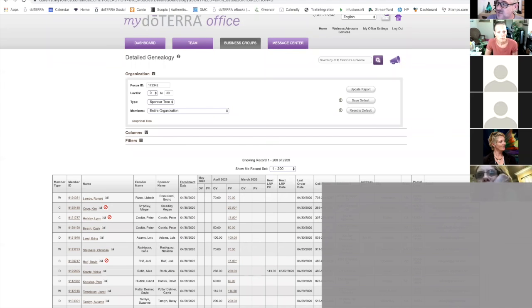And because of the way I have it set up, I can see that Liz Rizzo enrolled Donald Lambo with a 70 PV order. So congratulations, Liz, you got a new enrollment. Now here's something kind of cool. If you see these little red circles, those are retail customers. Those are the people I don't like. Not that I don't like them, because I love them. I just don't want retail customers.